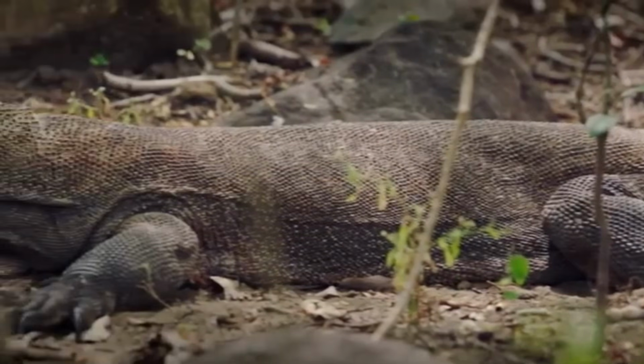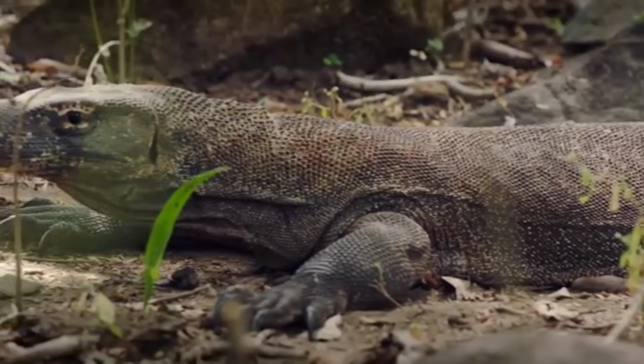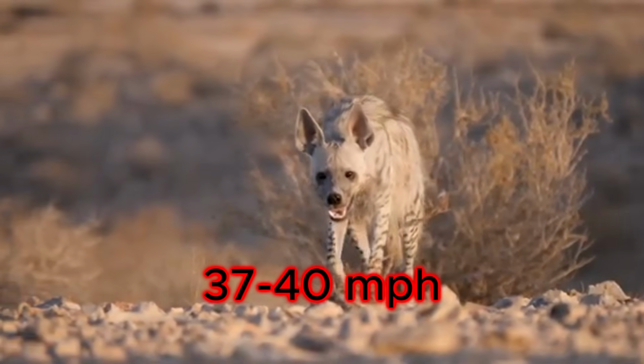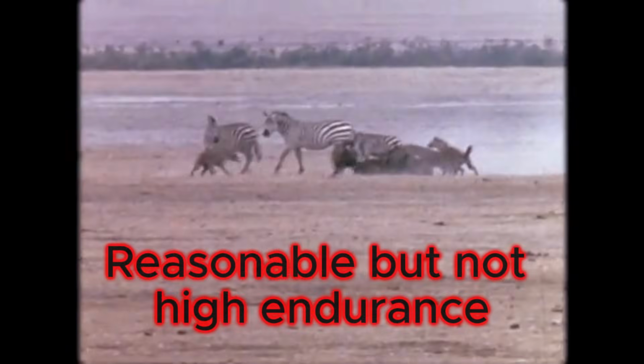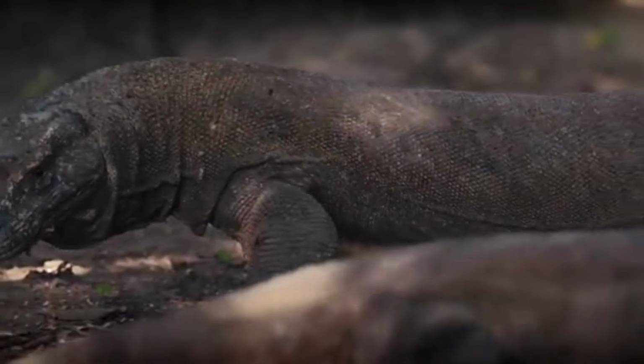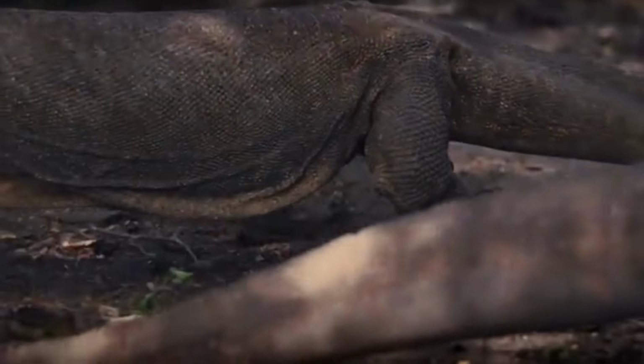Speed. Spotted hyenas have a top speed of between 37 and 40 miles per hour. They can also maintain this speed with some endurance, at least longer than lions can due to higher cardiovascular properties. However, they still cannot maintain their top speed as long as more canine-like predators such as wolves or African wild dogs.